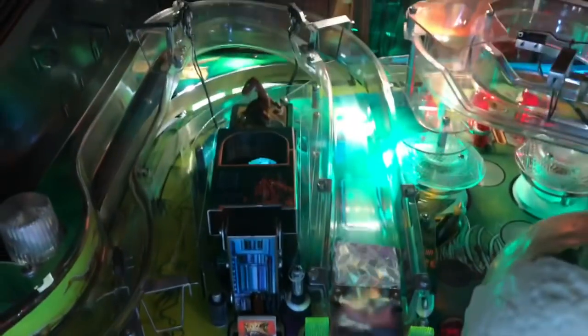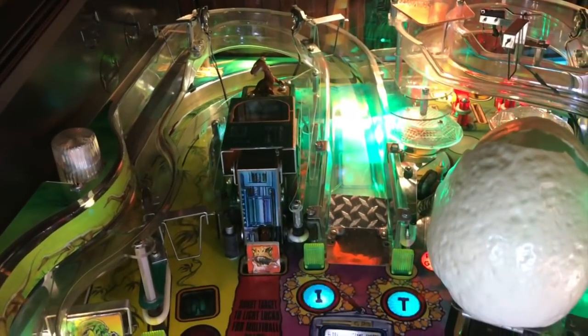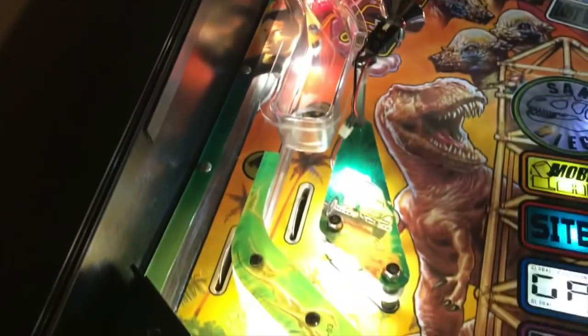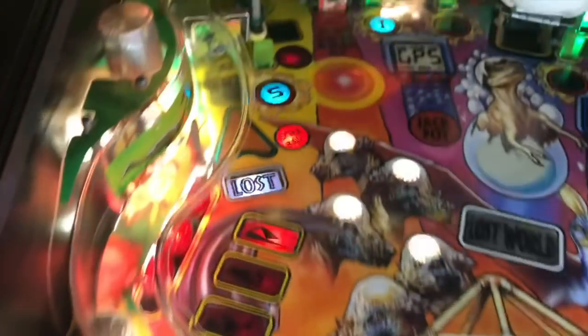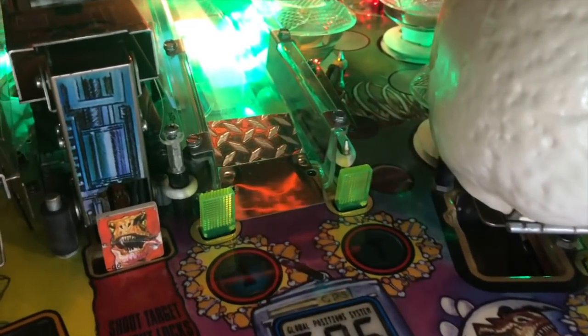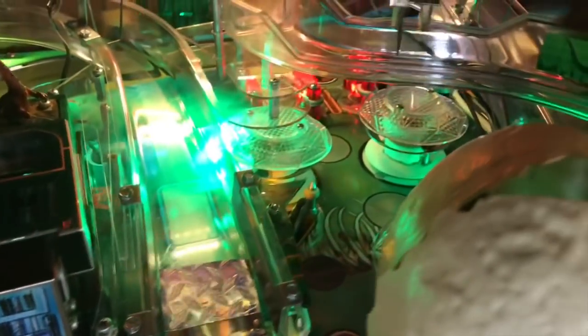To the right of that is your left ramp. Winds its way up, wiggles its way down to your left flipper. To the right of that is the entrance to the pop bumpers. Looks like a tight spot, but you end up back there quite a bit.